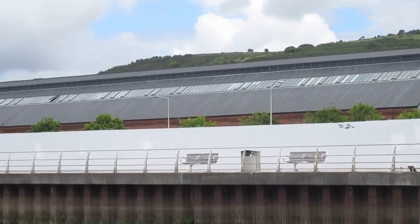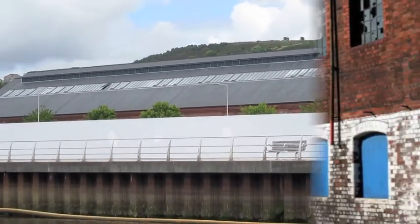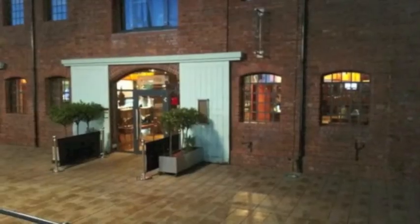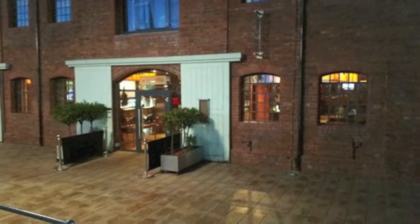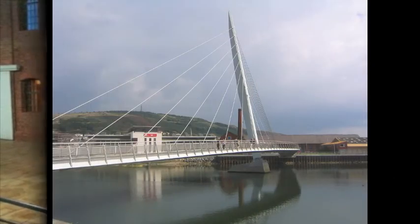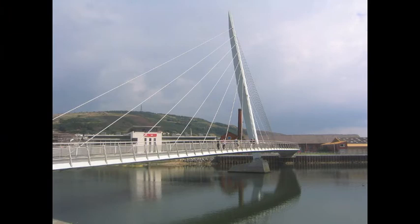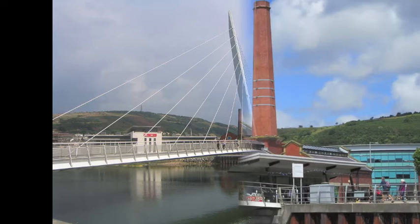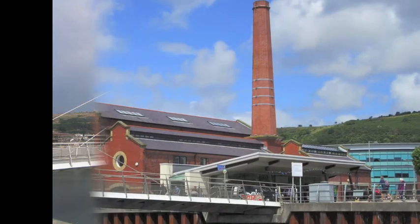Shed, which, for a number of years, housed Swansea's fish market. The refurbished building is now comprised of offices and a number of restaurants which overlook the Prince of Wales Dock. Directly ahead of us is the sail bridge, which opened in June 2003 to provide a pedestrian and cycle link between the old town and the developing SA1 area.